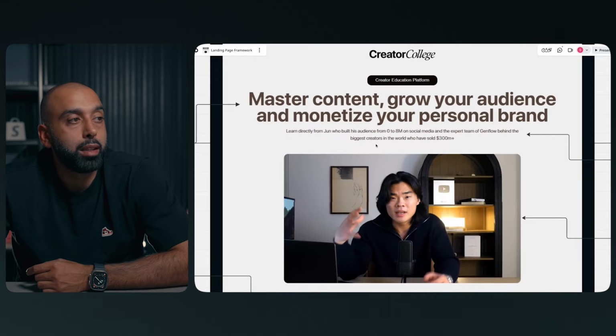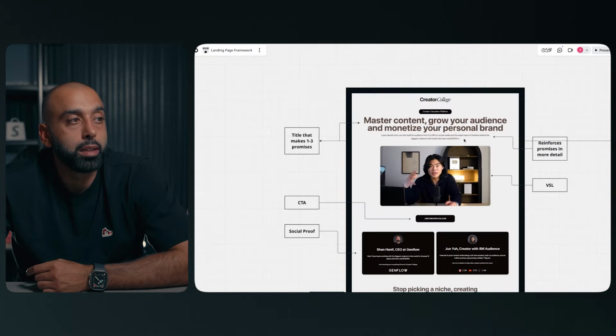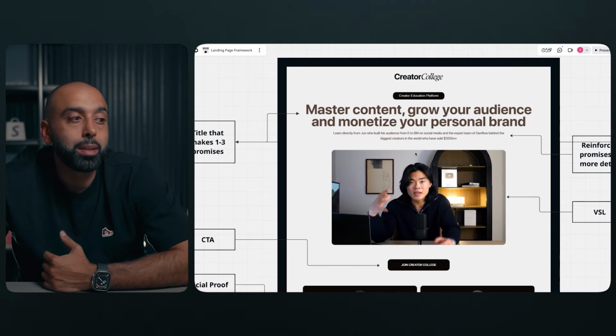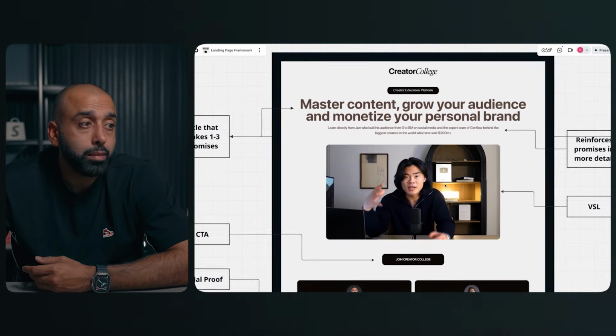Expert team of Genflow behind the biggest creators in the world, sold $300 million plus. So it's like, oh, okay, that's how I'll be able to master content, grow my audience, and monetize my personal brand. So that is the reinforcement, the explanation. Then we want to have a video. There should always be a video.